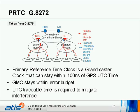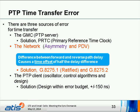Arbitrary phase coming from a frequency reference or something that is not traceable to UTC time is not adequate for these applications. Because if we have a situation where we're overlapping base stations, where some are using arbitrary phase and some are using UTC traceable time and phase, this will result in interference coordination issues. So all these PTP-based devices used in this architecture need to be UTC traceable.